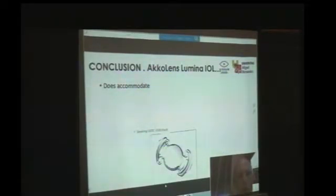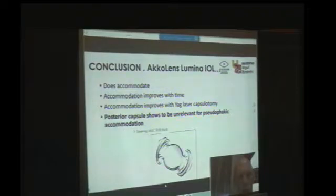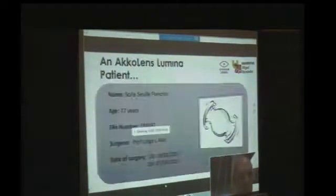So in conclusion, the Lumina intraocular lens does accommodate. Accommodation improves with time, accommodation improves with YAG laser capsulotomy. Posterior capsule shows to be relevant for pseudophakic accommodation, which was already suspected and defined in our experimental monkey model.